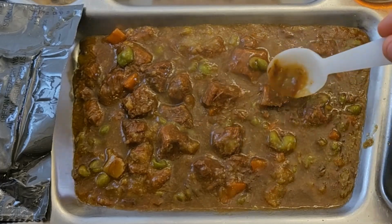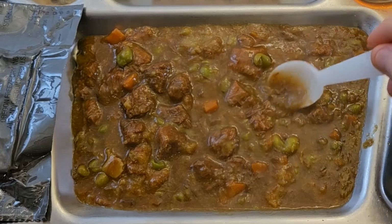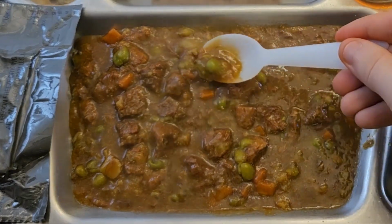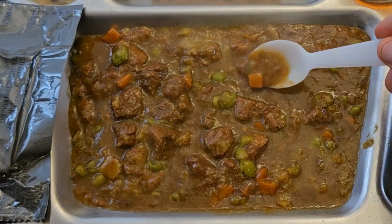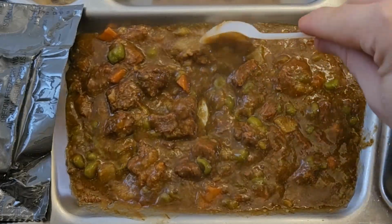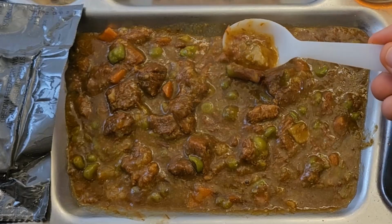It looks to be nice and tender. It's breaking apart with a spoon easily. We can see our individual muscle fibers of the beef roast. We have some green peas. Some of those are a little bit squished, but others are a little bit more whole. We have some carrot chunks and a few pieces of potato. The potato appears to be more broken down than some of the other vegetable matter. Some of the potato is just a white mush at this point.